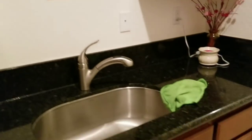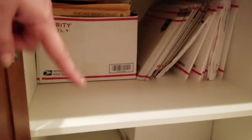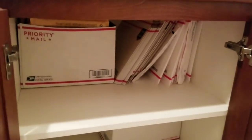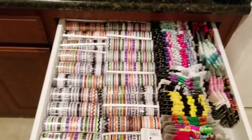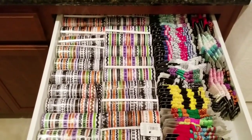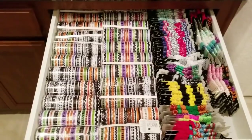I also took the boxes out of my room, the ones with the envelopes and packaging stuff, and my envelopes, so everything is in one place. This will be for envelopes and stuff like that. And this one holds all the other ribbon. Fits perfectly. I know, isn't that pretty?